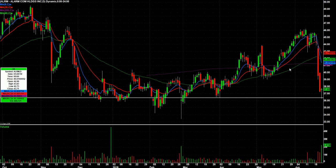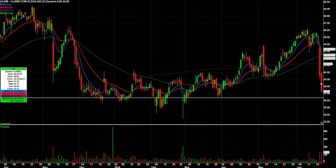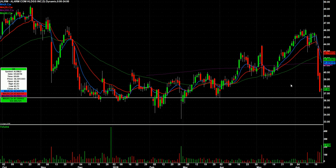ALRM. Now, if you watch Thursday night's video going into Friday, I said if this was already down, looked like this when I made the video, I said if it takes out this most recent low from back here, I like it as an intraday reversal. Look what happens. Goes down, takes it out by a smidge, and then reverses. I did not get this.